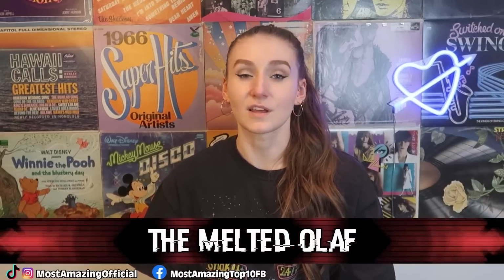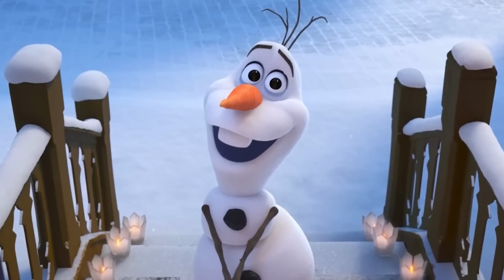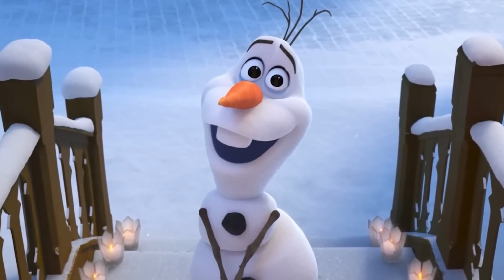Moving on, at number 8, we have Melted Olaf. Sadly, a lot of Disney characters don't have the happy ever after we thought they did. Next, let's take a look at Olaf from Frozen. He's such a fun and loving character, but sadly, he doesn't have the best ending. Sometime after Frozen, Olaf dies.